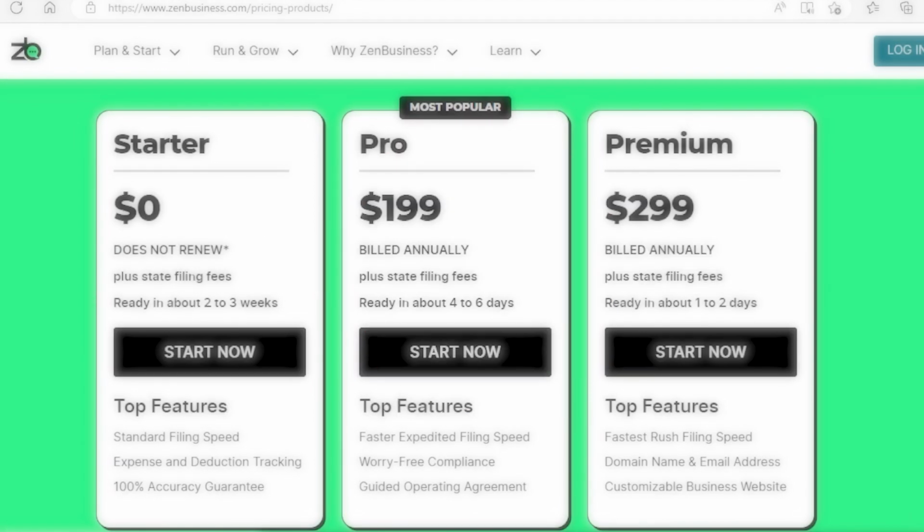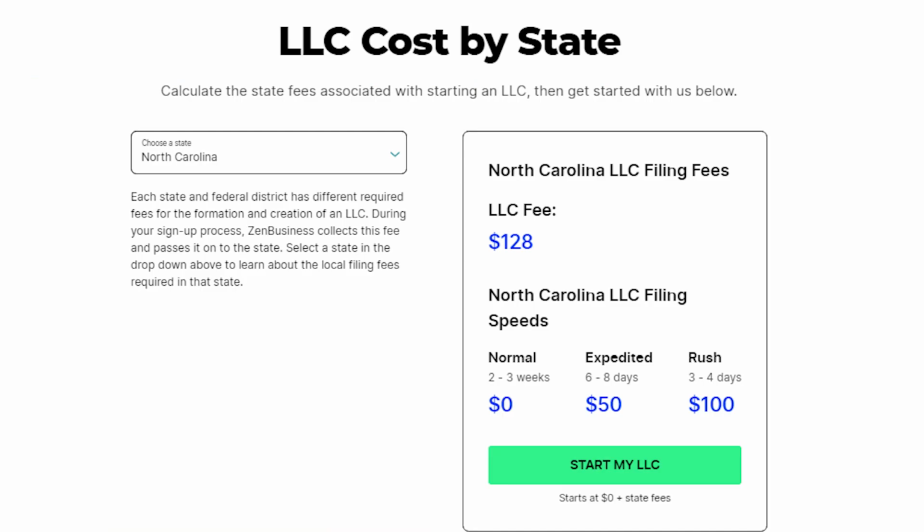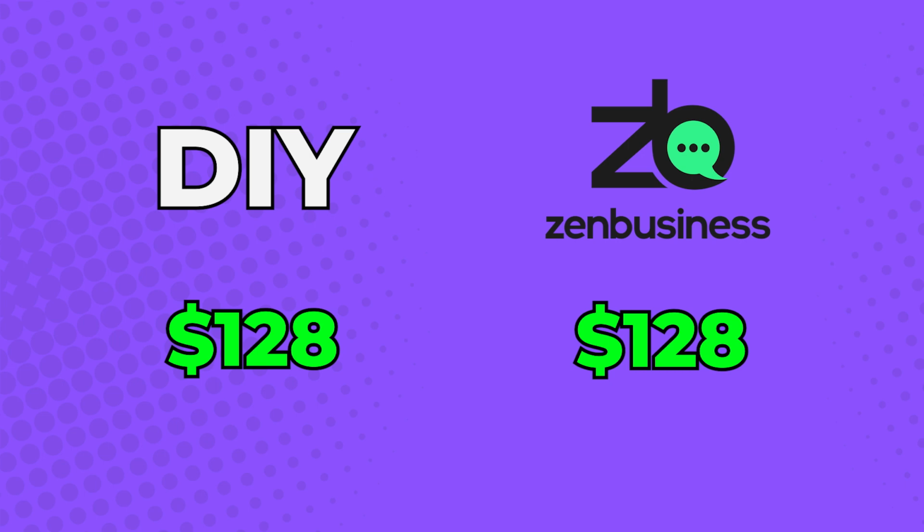Zen Business offers a one-of-a-kind deal. At absolutely no charge for the first year, Zen Business will prepare and handle your state filings and help you check whether the business name you want is available or not. You only have to pay the state filing fee of $128 or $250. Going the DIY route means that you'll have to pay the fee anyway, so why not free up your time to work on your actual business and let Zen Business take care of what they do best.